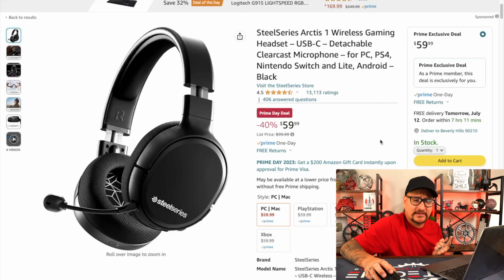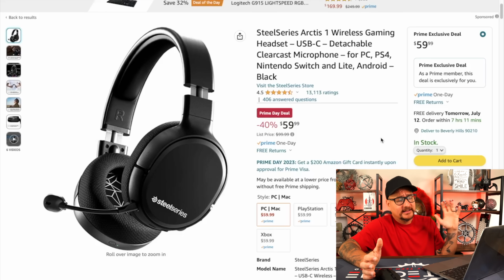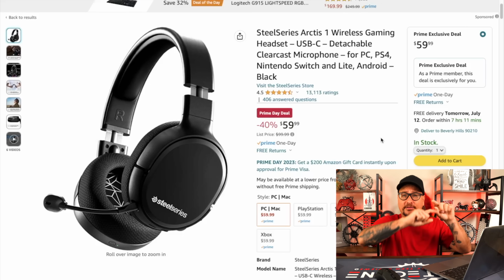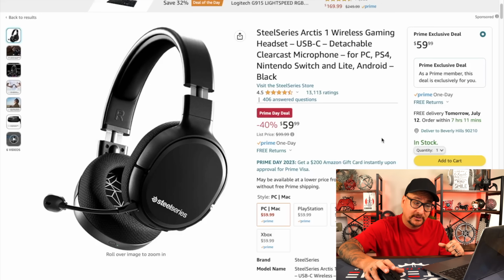The next SteelSeries headset we have is the Arctis One. And this is, I don't want to say older, what is it, like a year and a half, 2 years old, something like that. Still a good headset. You kind of got that traditional headset style rather than a floating headband on some of the other ones. And these are regularly $100, coming in at $60 right now.